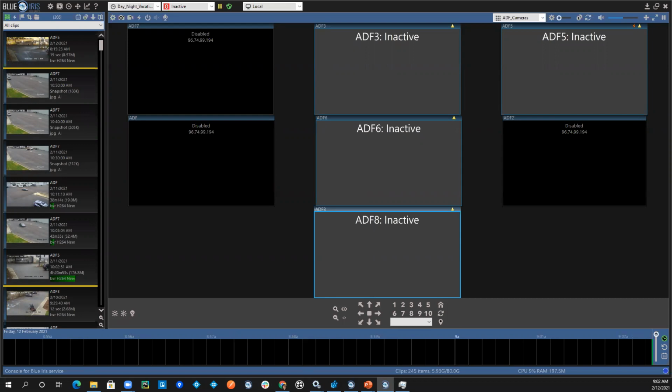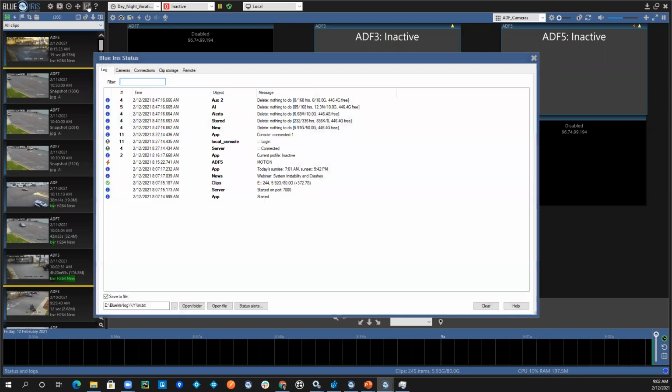In my Blue Iris status log, I keep getting a notification that says, for a specific camera, clip format change. Can you tell me what that means? It's giving me the yellow exclamation point. Well, first of all, make sure you're on a recent version, 539. Very latest.